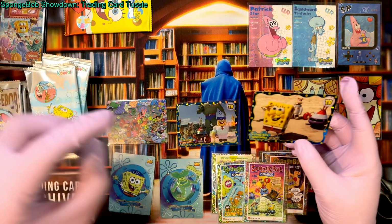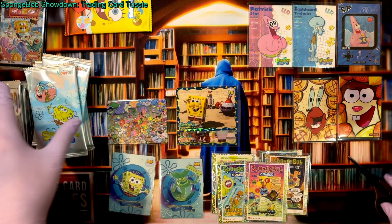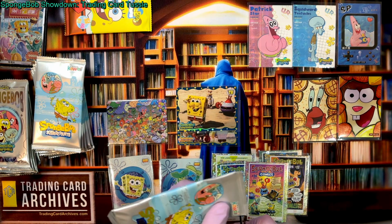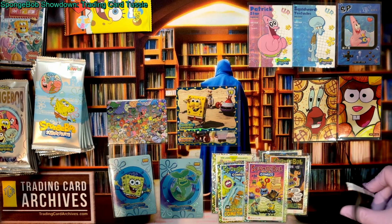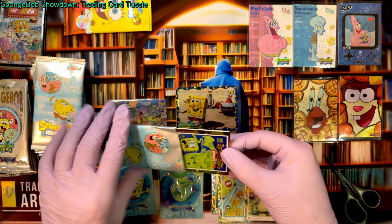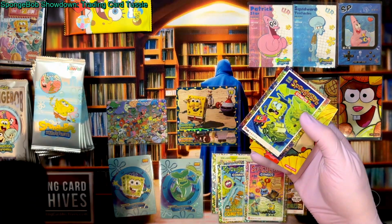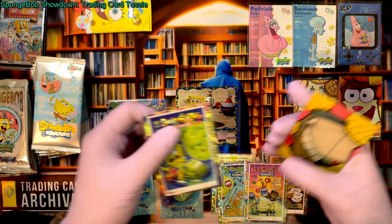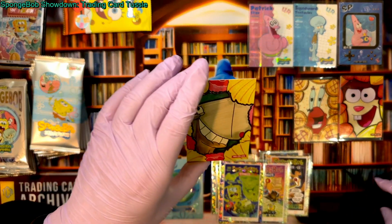I can't remember. It's been a while since I've sat down and really watched anything from SpongeBob. My son used to love it, so we would watch quite a bit of SpongeBob years ago when he was growing up. But now I don't think I've seen it in quite a while. But I assume they still make it. I don't know. Maybe they don't. No, they must. I mean, this thing is so popular. They wouldn't be making trading cards if they didn't also make the show. Clearly they make comics. I had no idea that they made comics.